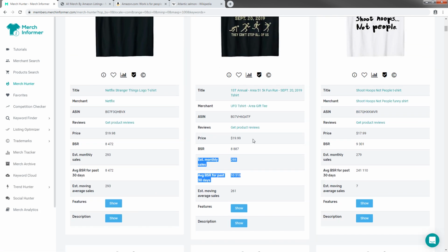But that is why when you're doing research here, especially in the Merch Hunter, I always look at this column right here. I don't even look at this one. I look at these because you want to look at the averages. Averages are king when you're doing research here. When they move this, no, I don't think they'll be affected at all. I hope not. I really hope not. They already messed up once when they moved the ASINs. I think they learned from that, but I guess we will see.